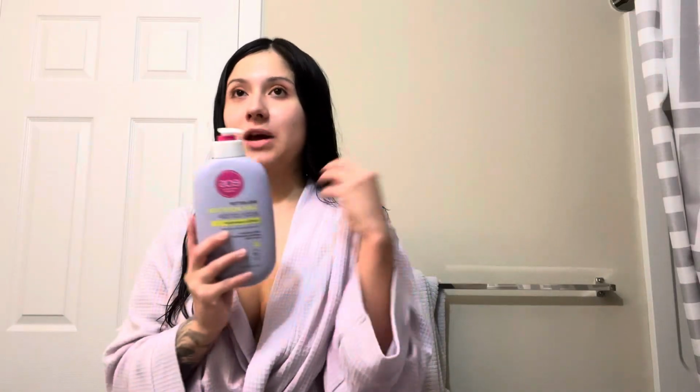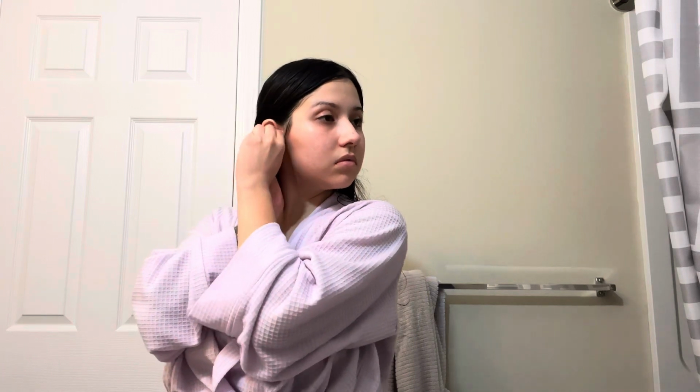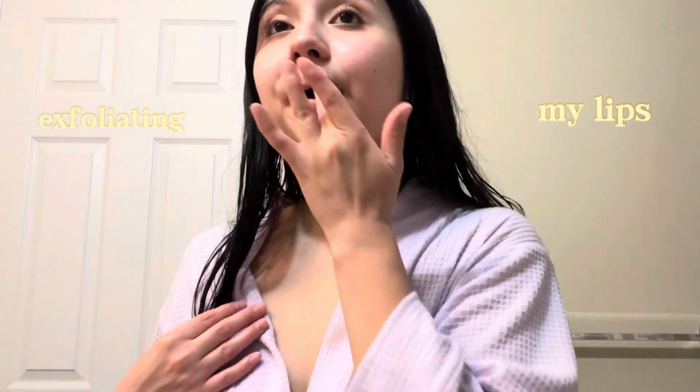Now I'm gonna do my avocado face mask. These face masks be smelling just like perfume. I don't know why I thought it was gonna smell like avocado, actual raw avocado. It has avocado oil, shea butter, and cocoa butter. It would have been better if I would have added this with a brush, but on the package it just says fingertips, so that's what I'm doing.